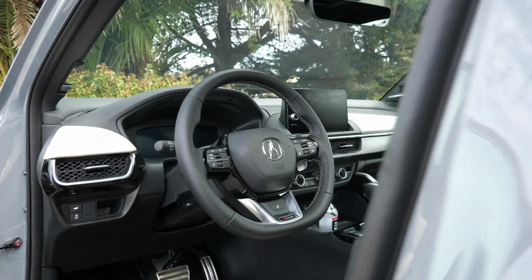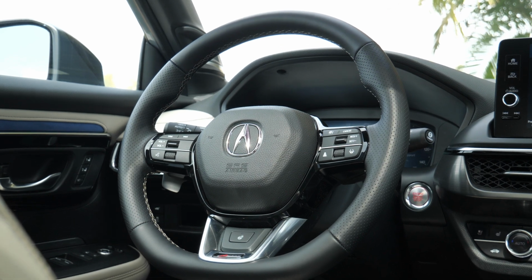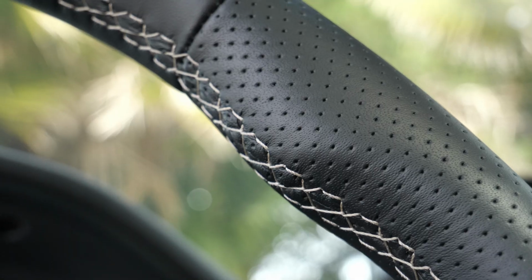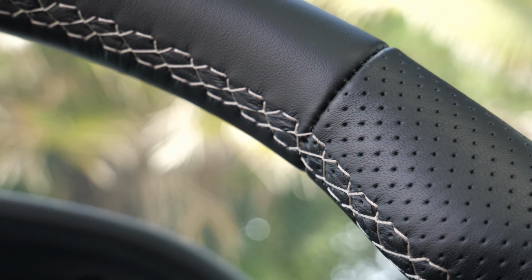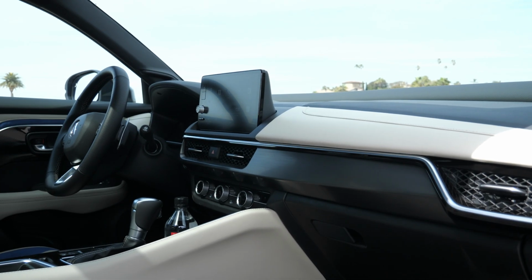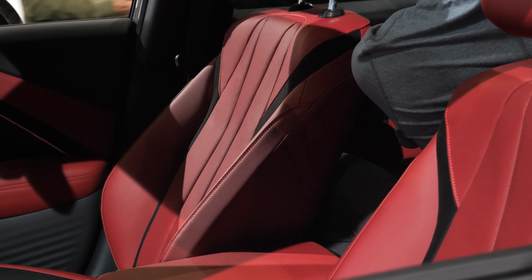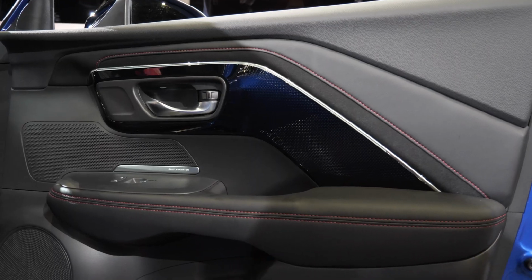Now let's move into the interior, where you'll notice the sporty and youthful design continues. As soon as you jump in, you're greeted with a leather, flat-bottom, heated steering wheel with paddle shifters. The rest of the interior is covered in a mix of leather and suede materials, giving the ADX a premium feel. Now, if this interior color wasn't to your taste, there are 2 more to choose from: red with black and black with red stitching.